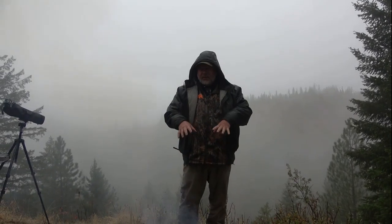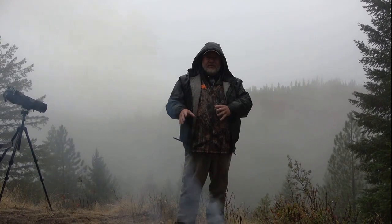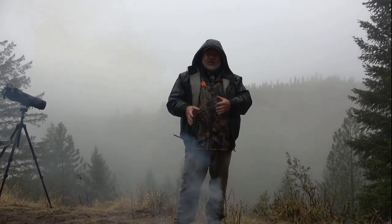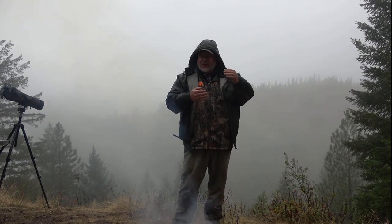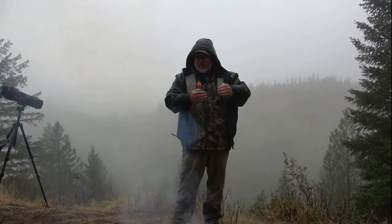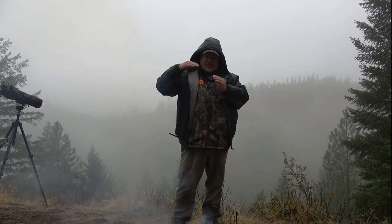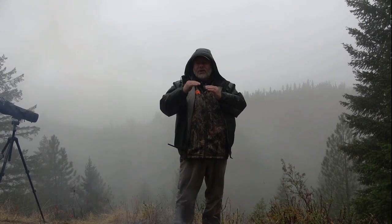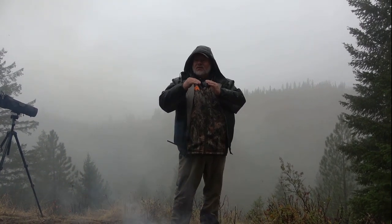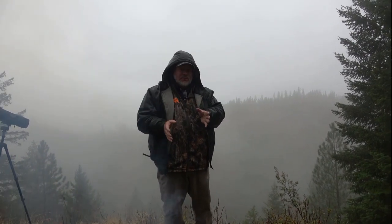So we got a fire going here. You can see it's wet. We're midday, day five. We can't get the elk to come in any closer. They're ranging between 350 and 365 yards. The difficulty we're having is with the heavy rain and stuff, our drops are a little more than we had anticipated. So we're doing some calculations and let's see how it goes.